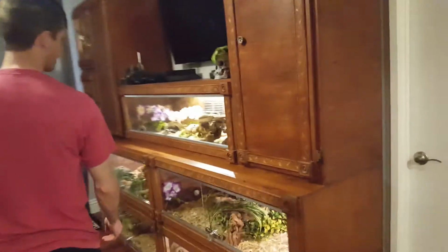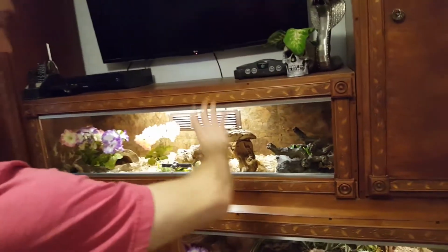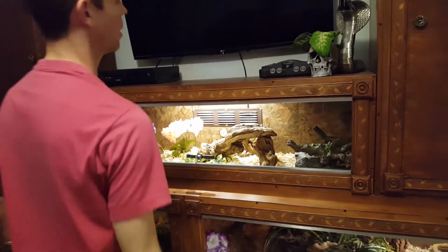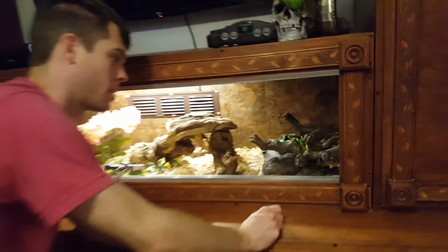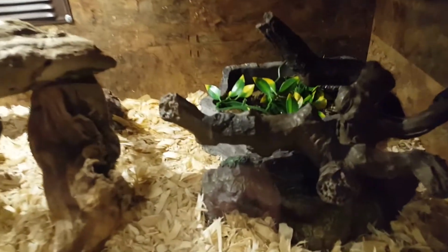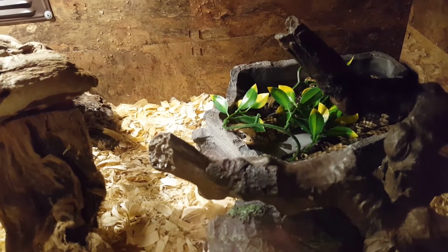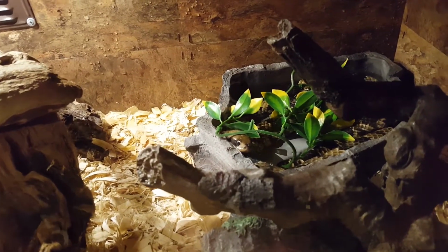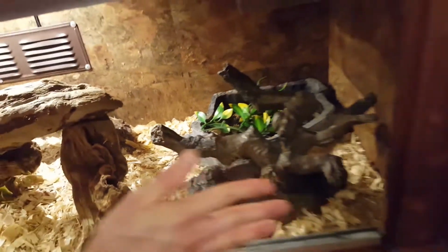Okay, the next one is, we'll just work from the top down a little. This one's Bandit. This is my male false water cobra. He's currently in his water dish. I fed him last night, so he won't be coming out. But I will open up the enclosure so you can see him.